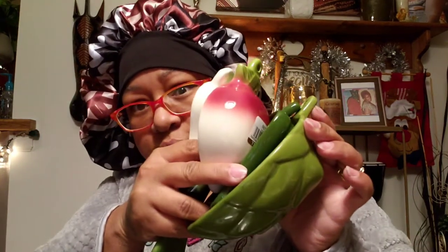Yep. Let me see if I can layer these. No, you can't. Yeah, so that's my little measuring set. Put that in my kitchen. It's got to be cleaned anyway.